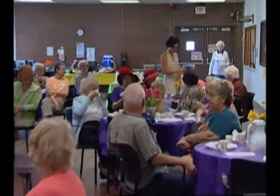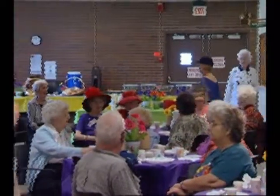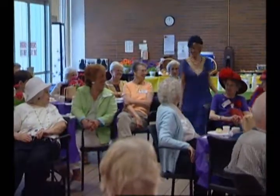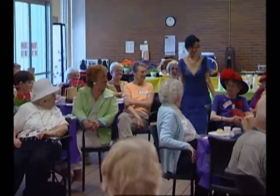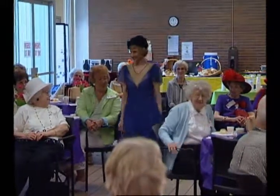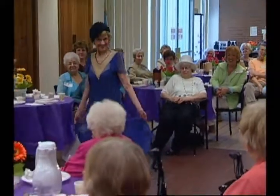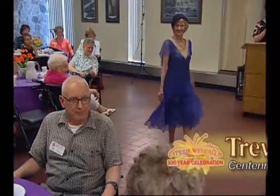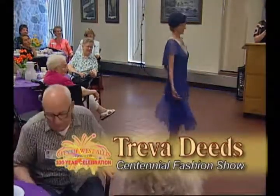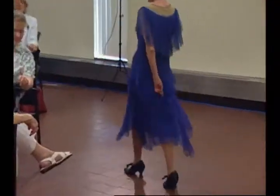Treva's going to show us what ladies might have worn attending the senior center back in 1927. Treva's wearing a lovely blue shift dress made of Georgette crepe. It has all the characteristics of the flapper era. It has the irregular hemline adding to the design flair. The neckline is bateau, which is very sophisticated and also features Rochelle lace.